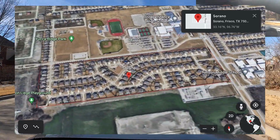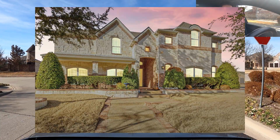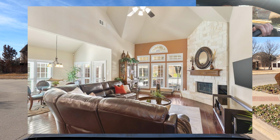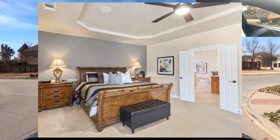HOA $468 annually. They have an active 2011 5-bed, 3.5 bath, 4,256 square feet, listed at $885,000 at $207 per square foot.